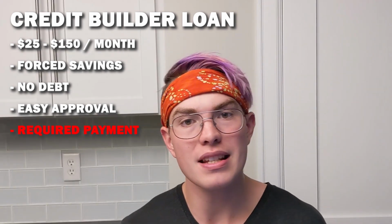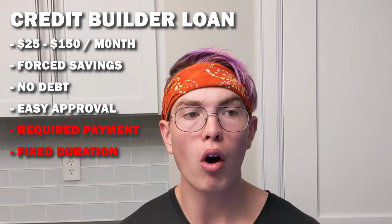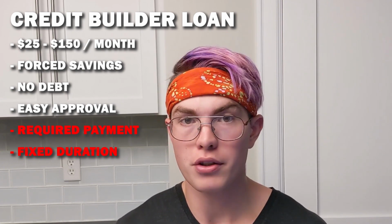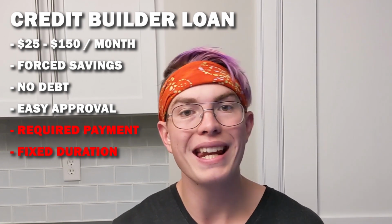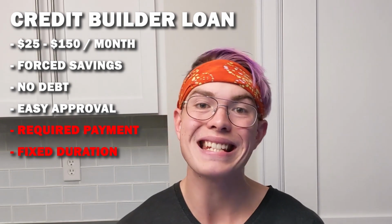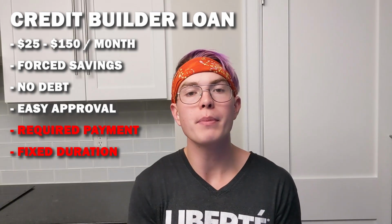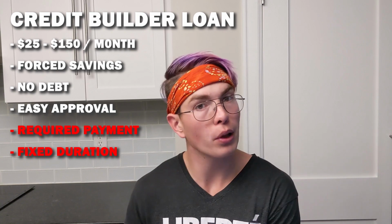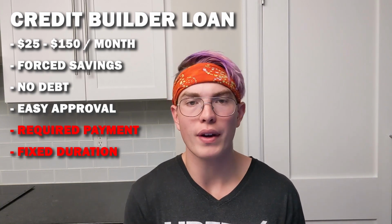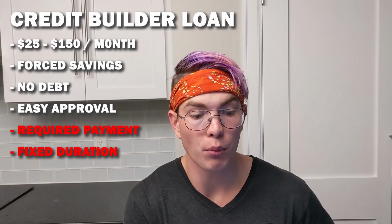And the last thing is the fixed duration aspect. With credit cards, for example, you are building credit over time. You have this credit card and, if there's no fee on it, you can just put it in your sock drawer and it's going to keep building your credit over time. But with a credit builder loan, when the thing's done, it's done, and it's no longer contributing to your credit score. So you have to make sure it's part of your plan to eventually transition into some other stuff. The fixed duration is not a great thing, because it can't just continue to build your credit for you over time once it is done.